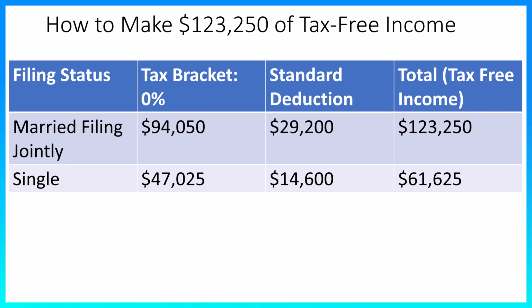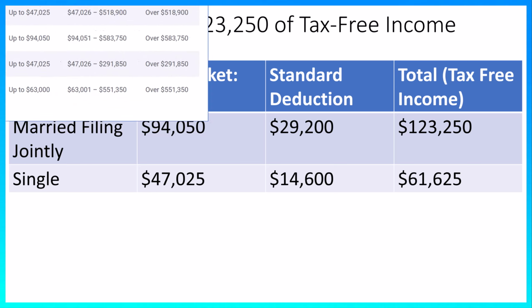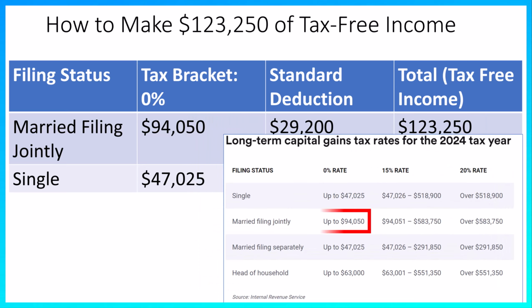And if you are married and filing jointly, you can make up to $123,250 in qualified dividend income and pay 0 federal taxes on those dividends if you have no other income. This is perfect for retirees. If you're single, that amount is $61,625. These amounts often increase each year as the standard deduction increases and the tax brackets are adjusted. So how are those amounts calculated?